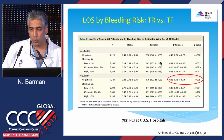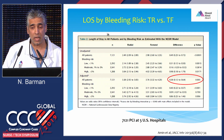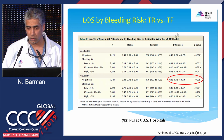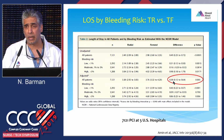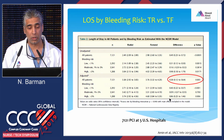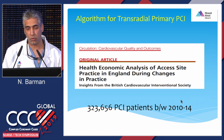So lastly, from the hospital perspective, the bean counters, as we refer to them, they love this. This is length of stay by bleeding risk. This is all patients in this trial, the NCDR model, so many patients. Average of 0.4 days. So that's a lot. That's like 8 or 10 hours. And that's a lot of manpower, room, staff. That's a lot of value. And it was greatest in those with the highest risk of bleeding, as we saw. This is the dollar amounts, 800 average saved, 1,600 in the highest risk patients.